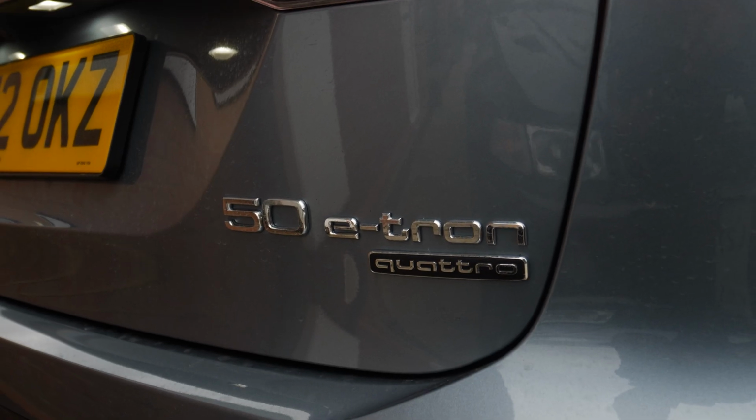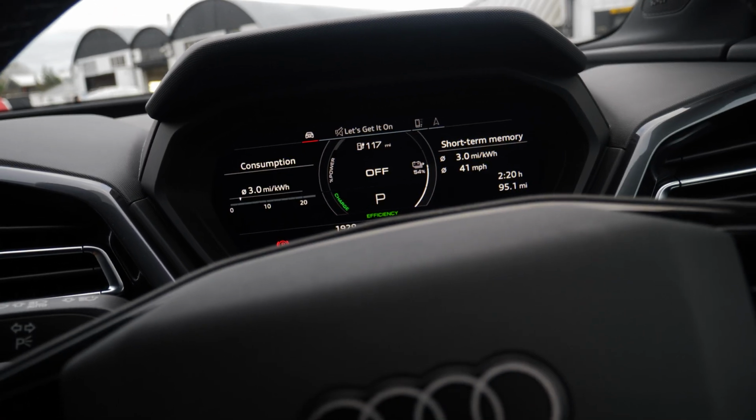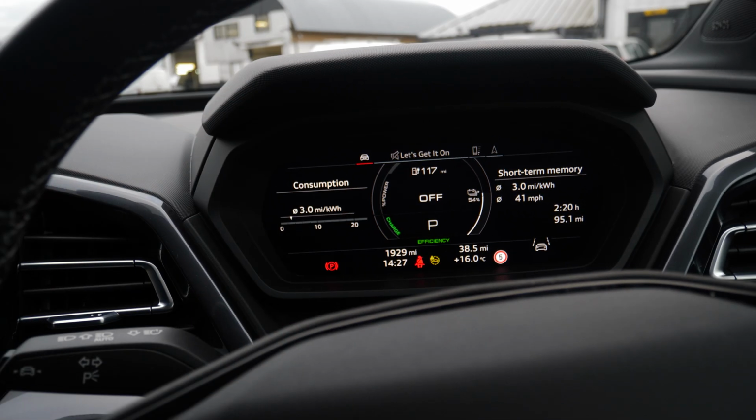When you have an EV, either way, you shouldn't have to just coast and properly try. It should just be a natural drive. And that's what it was. So 8 miles out, I don't mind that.